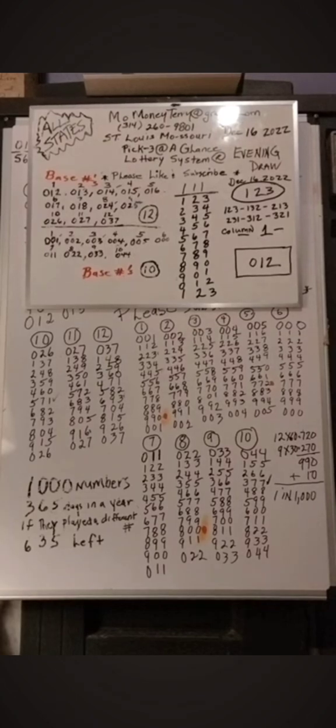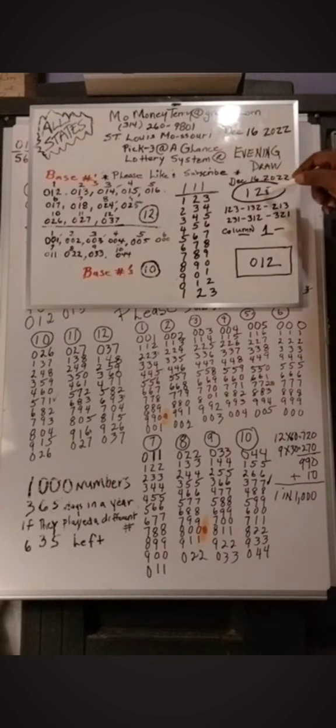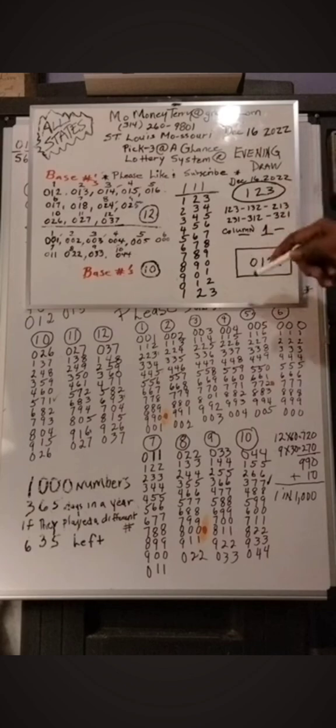All right, let's say that 1, 2, 3 came in December 16th, 2022. This being 1, 2, 3 is a straight, and a straight can come 6 different ways. It can come 1, 2, 3, 1, 3, 2, 2, 1, 3, 2, 3, 1, 3, 1, 2, and 3, 2, 1. That's the 6 different ways that this number can rotate throughout the year or throughout a period, because with the law of average, all these numbers have to change places. And with the Pick Three in general, with 1,000 numbers, it takes 3 to 4 years for all 1,000 numbers to rotate out, for you to try to hit them.